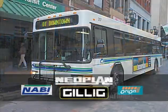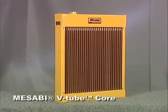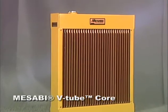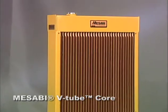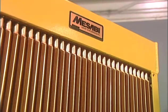Mesabi products have been modified for specific applications. The V-tube core was designed for equipment operating in industries like waste handling and forestry, where external clogging is a problem. With the V-tube core, tubes are arranged to create open passages so dirt and debris can blow through the core.